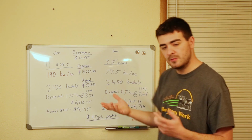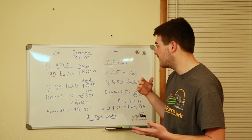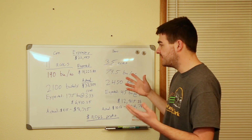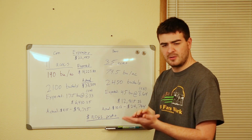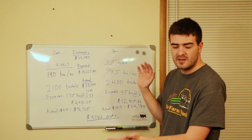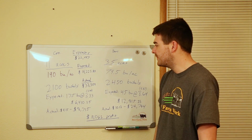I do run more than what I'm going to be discussing here. I've actually run about 5 times this many acres this year, so keep in mind that these are not my only 2 fields. I'm going to try to be more inclusive with the acres and get you guys in on all the fields, and talk about all the management decisions and all that fun stuff this coming year.